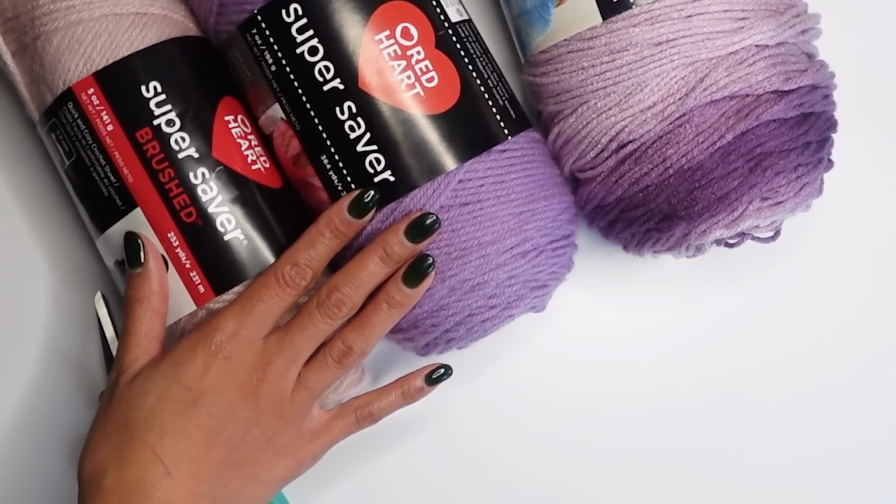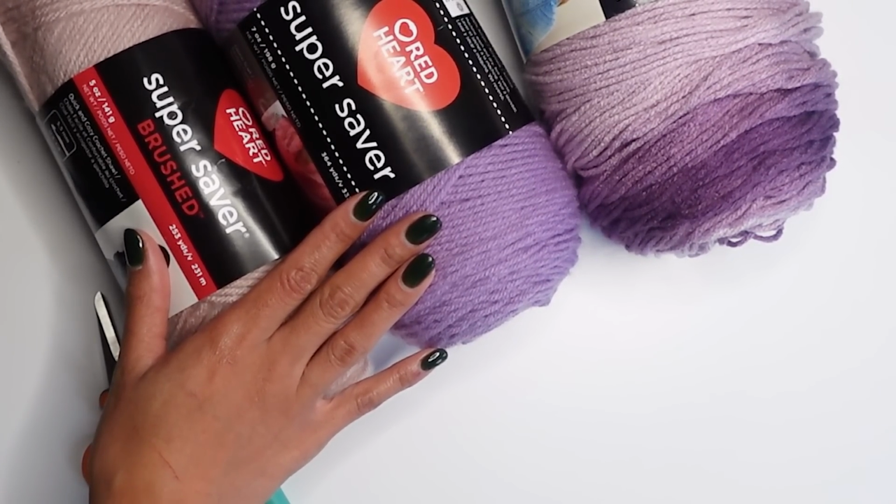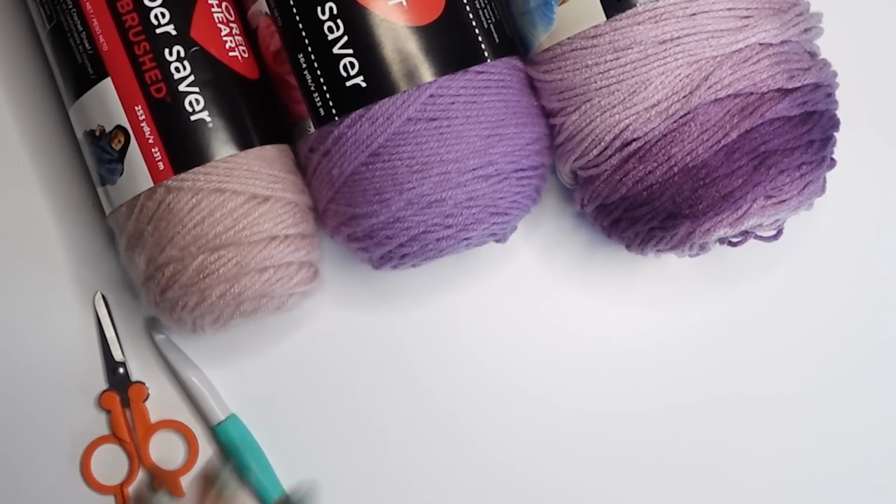I love a long blanket scarf. And if I'm not mistaken, I did this in like 2 to 3 hours. So yeah, I might make this one a little bit shorter though.